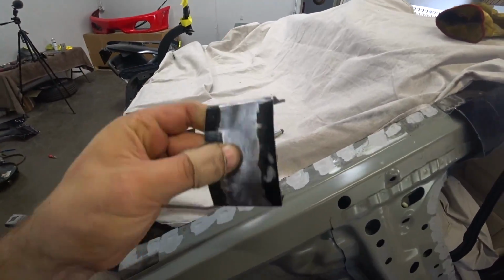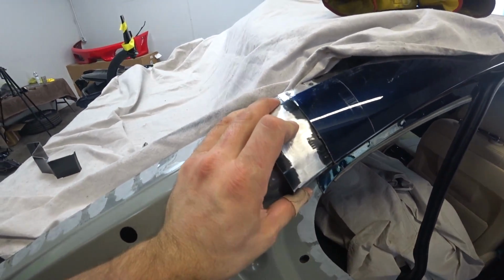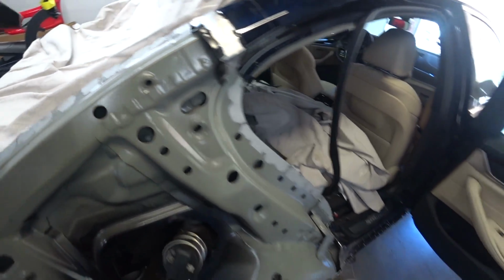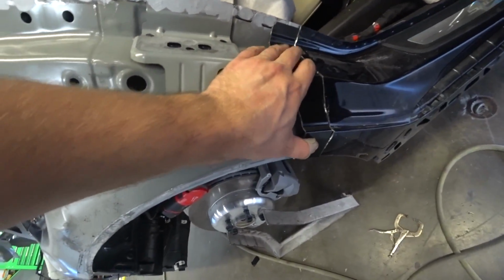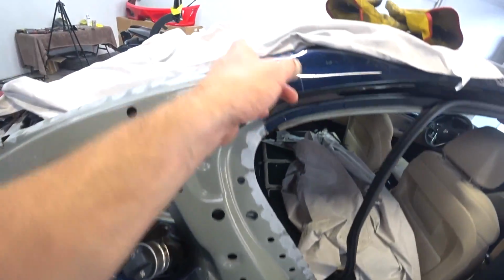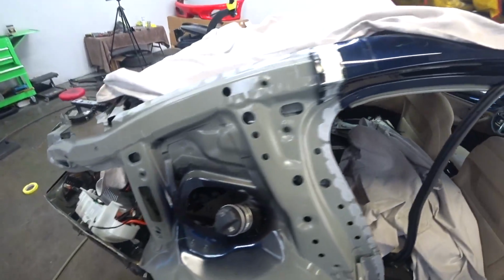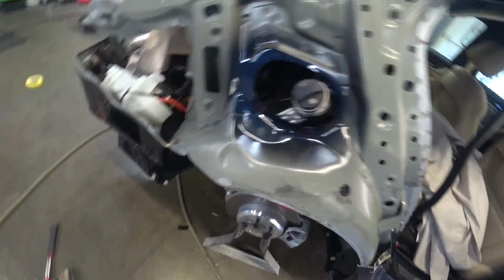So I cut 2 pieces, they're gonna go right here, so this way you can hold 2 quarters together, and then one at the bottom right here. And then we'll weld them together, and that's gonna be our seam. Yep, something like this. So let's get it.